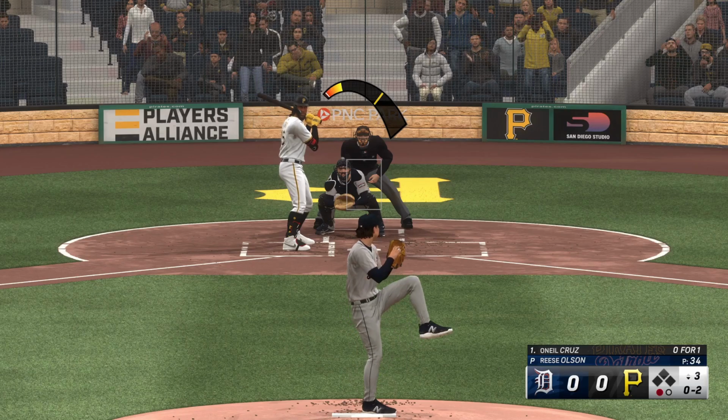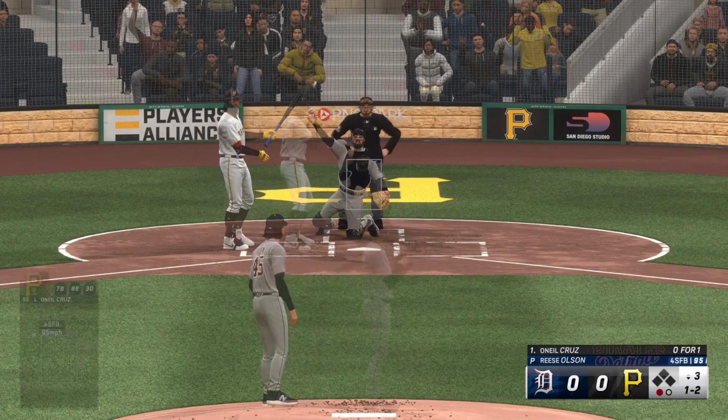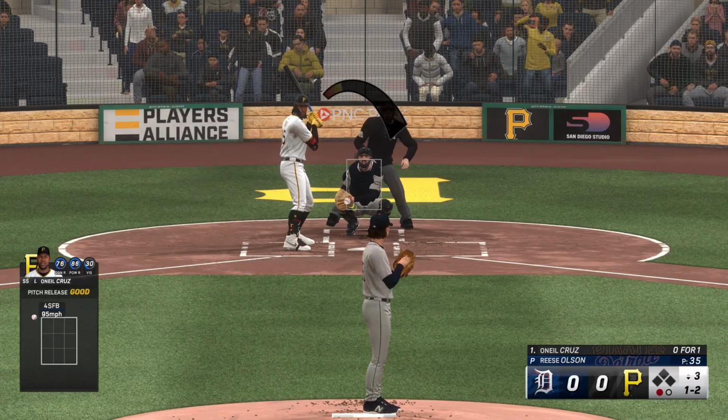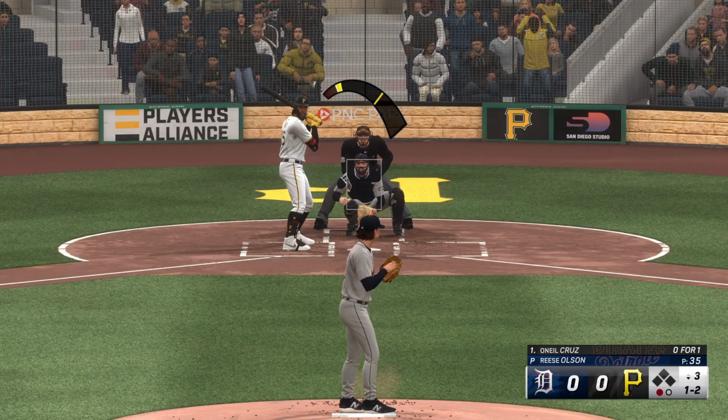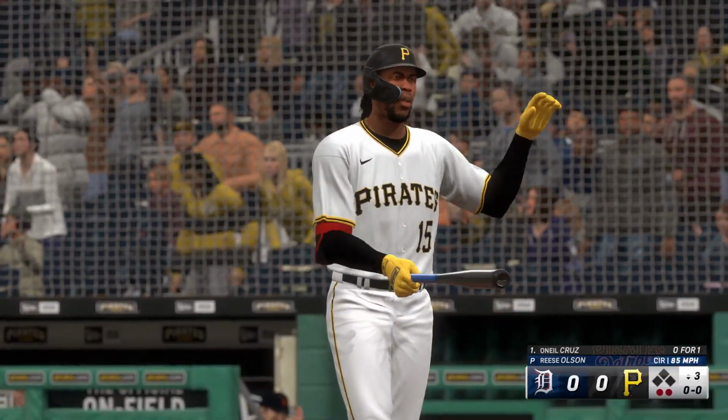The line and the pitch. The shortstop takes the ball. And misses. It's a strikeout.